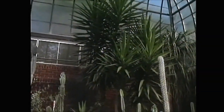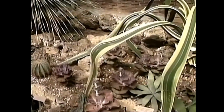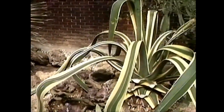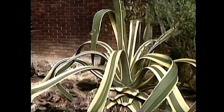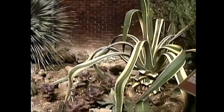Another interesting plant in here is this variegated century plant, or Agave americana is its scientific name. It's called a century plant because basically it blooms every 100 years. Another thing this plant is used for is that you can make tequila out of it. It's grown in Mexico in sort of a nursery situation, and tequila is made from that. So it is a valuable plant.